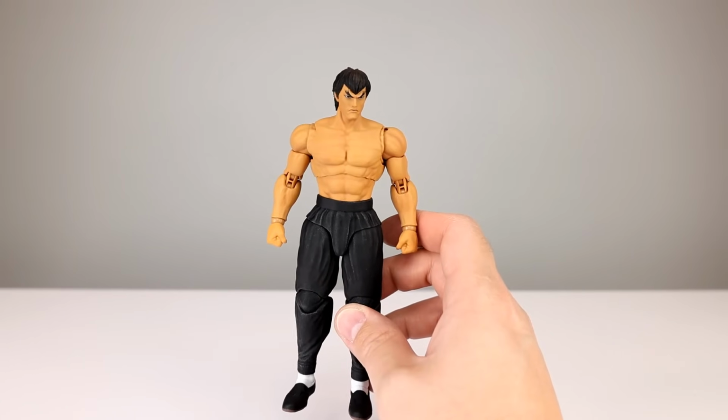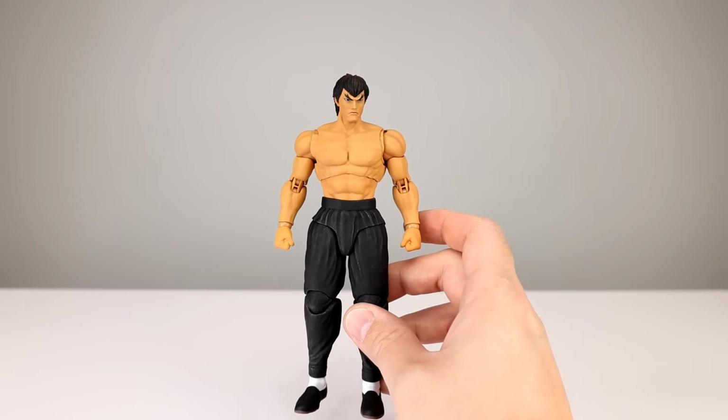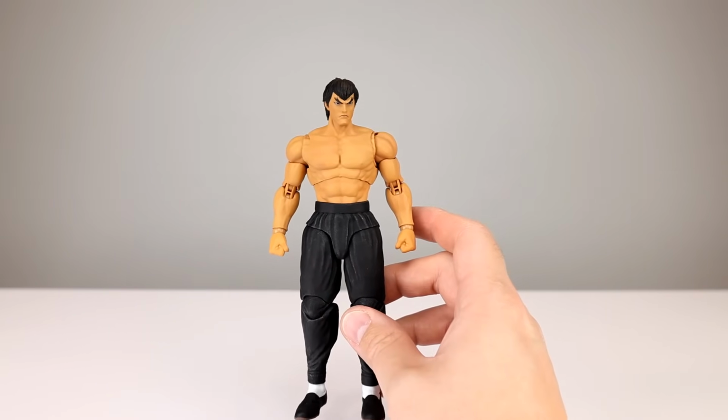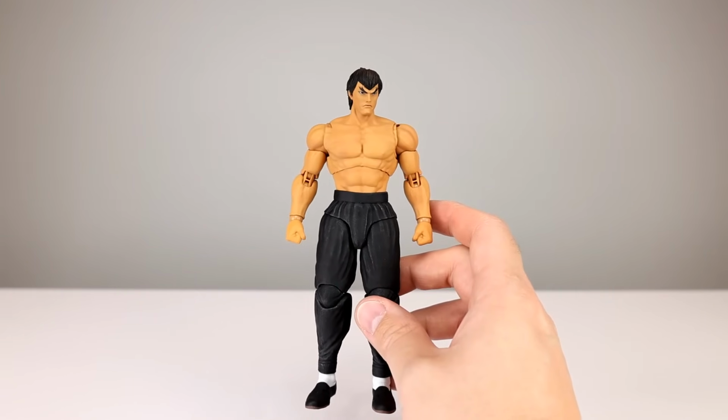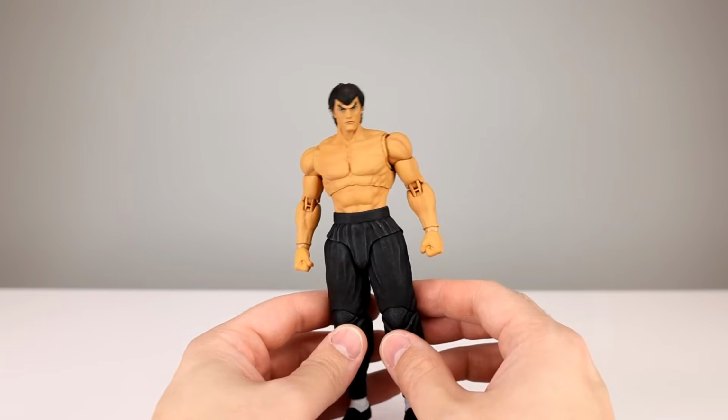Does not come with a display stand though, so you will need to provide your own for those high kicks with the flame. But otherwise, yeah, this is just wonderful. So 9 out of 10. Characters that should be in the air, especially when they come with effect parts for it, should come with display stands of some sort, if you ask me.